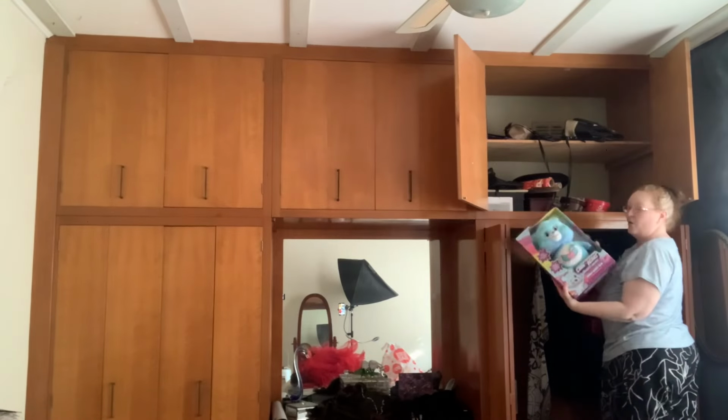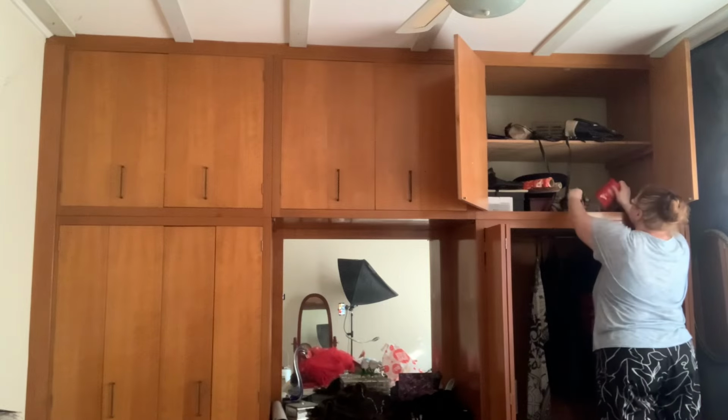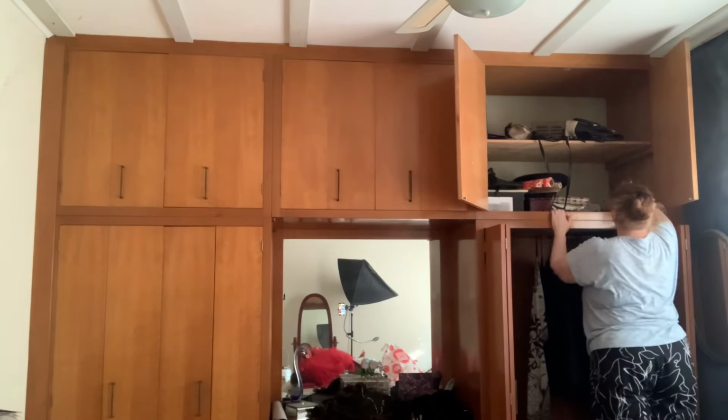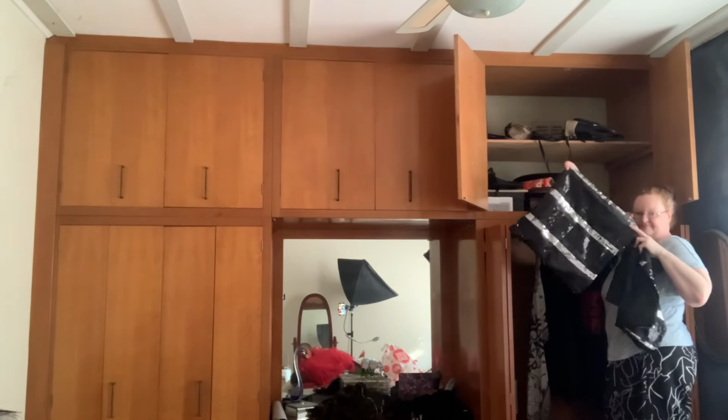This cupboard is also the general storeaway, so we've got a present that I would have got for Kira. I couldn't reach in the cupboard, so I'll throw it in the bed for now. Some chocolates for hubby's birthday coming up that they're still in date. Don't worry, I did have a look.